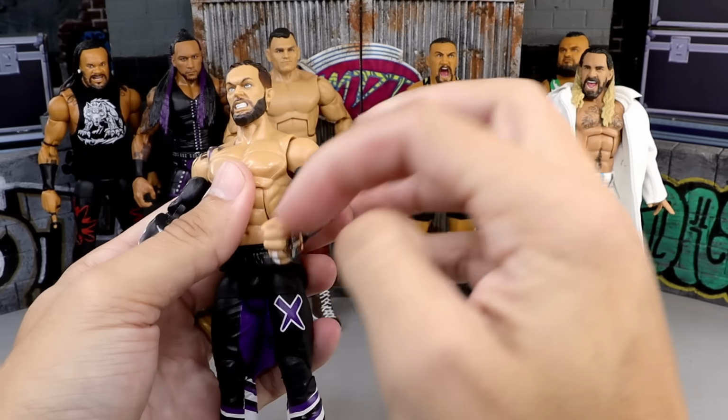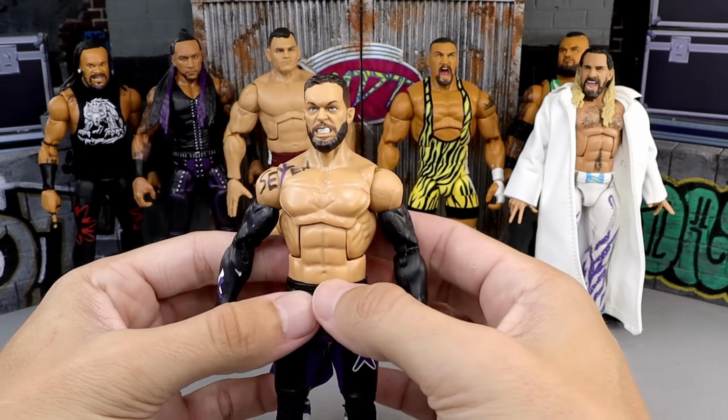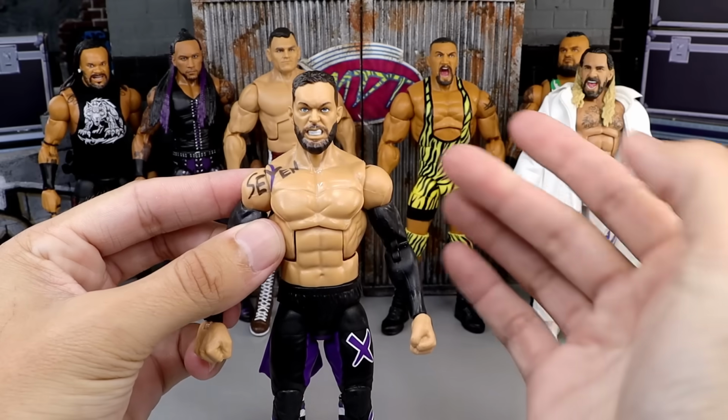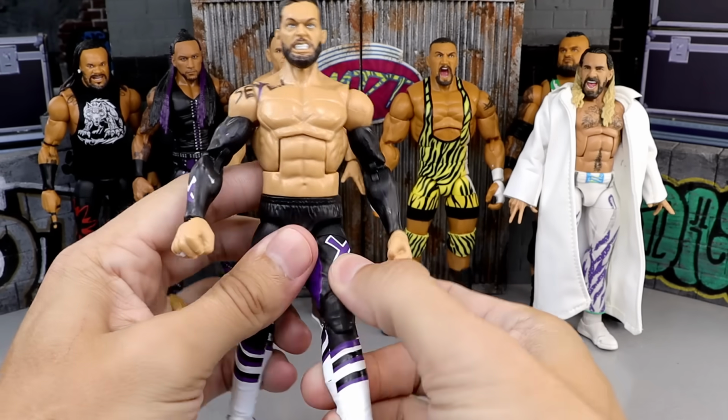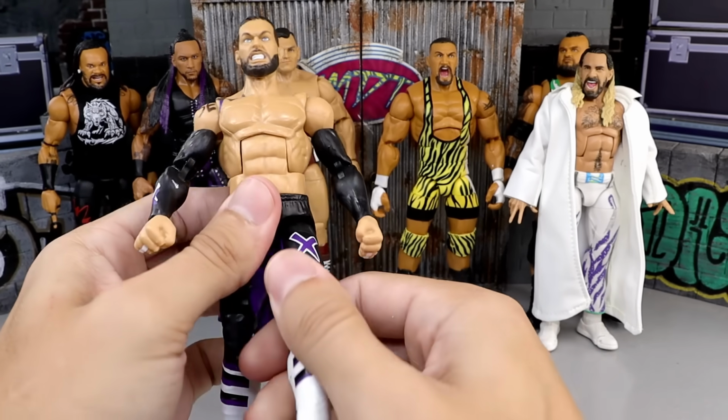The arms and torso and everything are fine. I would even argue from the torso up is fine. This head sculpt's not my favorite. It's just a very old head sculpt. But it's mainly the legs, man. The legs are very, very stiff. They snap back and forth right here.